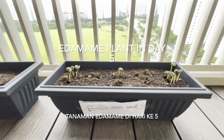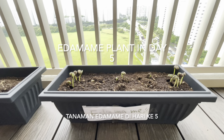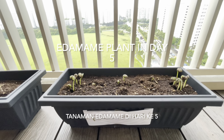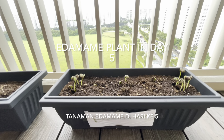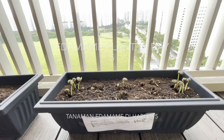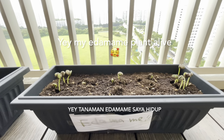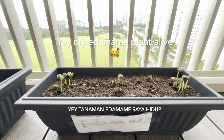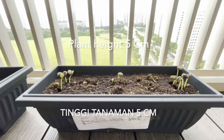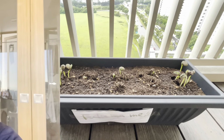This is the edamame that I planted 5 days ago. So today is the 5th day. It's about 5 cm from the ground. Initially, I think day 1 and day 2, it hadn't grown anything. Starting day 3, it came up. That's indicating that edamame can grow here in Singapore. I put it aside in my balcony, at a higher level. Okay, I'm looking forward to this edamame growing up, and then seeing it in a few days.